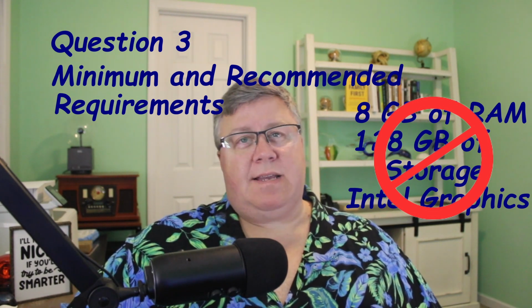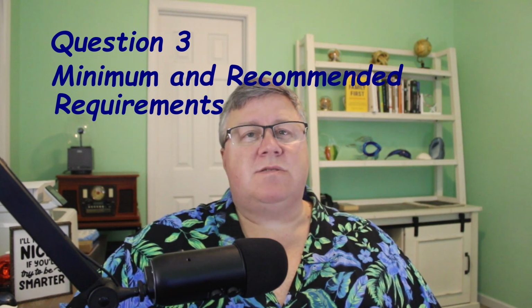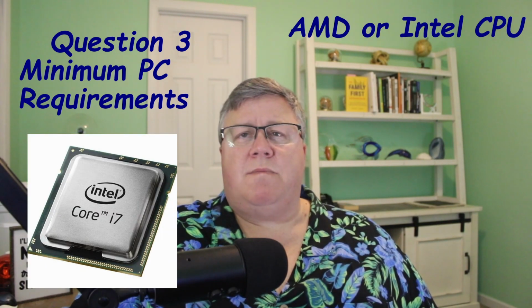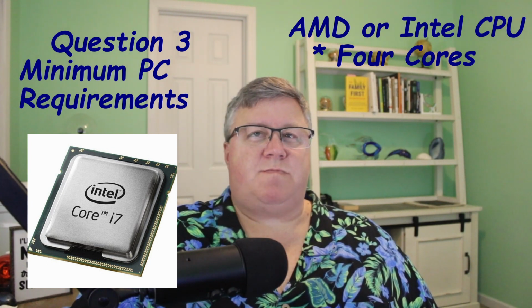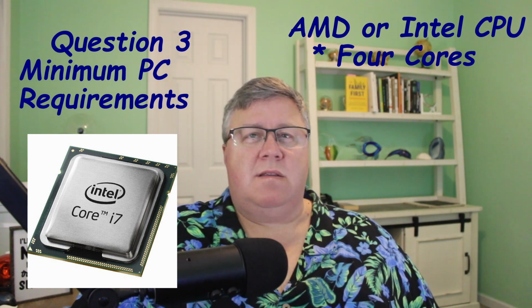Just because you can get a base model with 8 gigs of RAM doesn't mean you should. Here's the hardware I would look for at an absolute minimum. For a PC, an AMD or Intel processor with at least 4 cores on it. It used to be that you looked at the megahertz or gigahertz speed of the processor or CPU, but that's since changed to the number of cores.